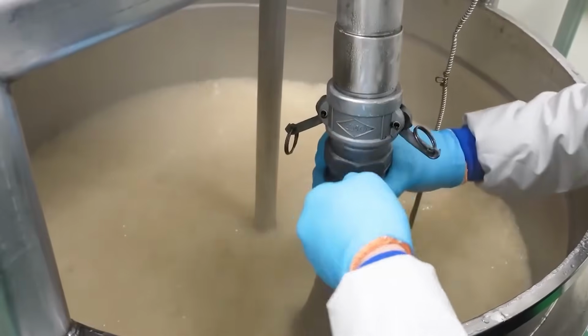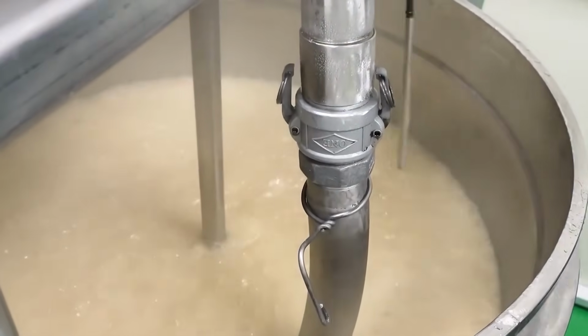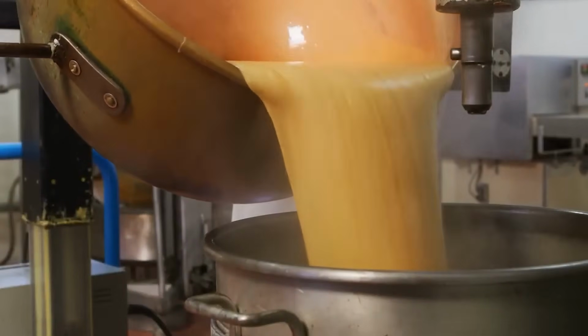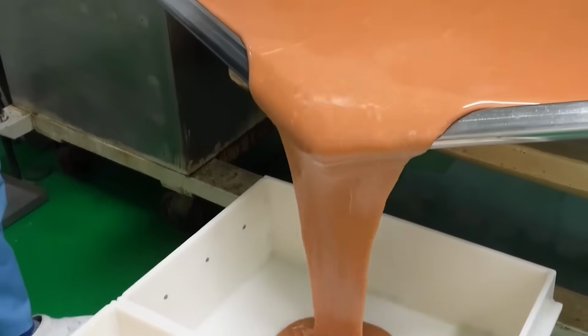As soon as the desired consistency is achieved, firm enough to hold its shape but pliable enough to slice, it is poured or extruded onto the moving nougat sheet. The hot caramel forms a second, cohesive layer atop the nougat.